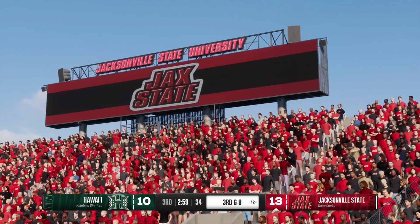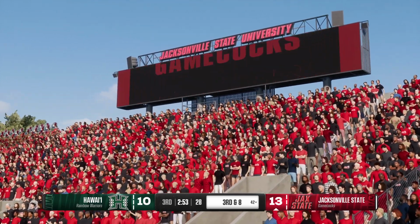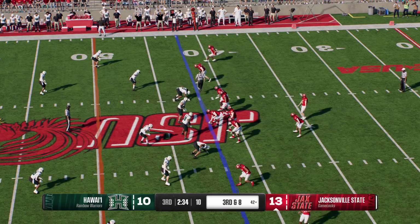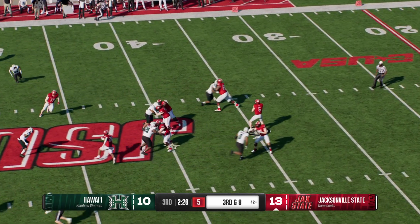You know, I really like this QB running the football because I know he's got a lot of speed, but he's not the biggest guy in the world, so he's not going to be able to break a lot of tackles. You really have to do a good job of trying to scheme ways to get him out in more space. They'll come to the line at the 42, facing a 3rd and long.